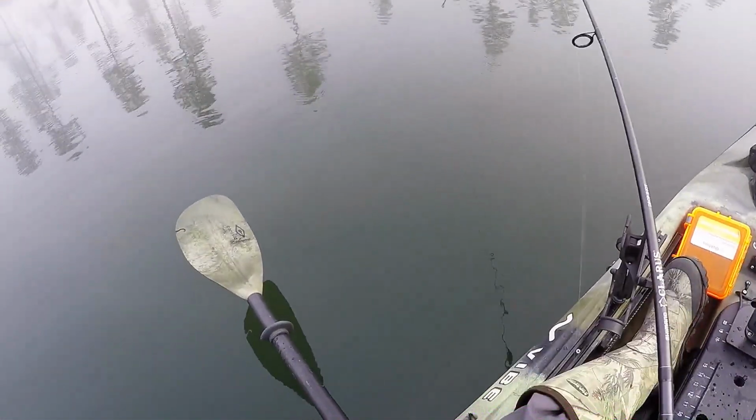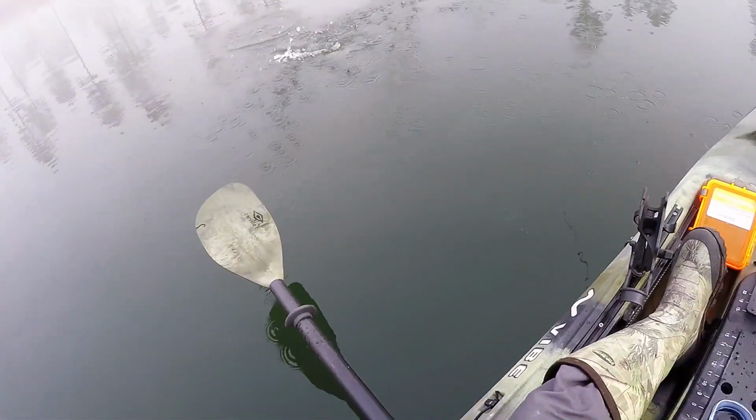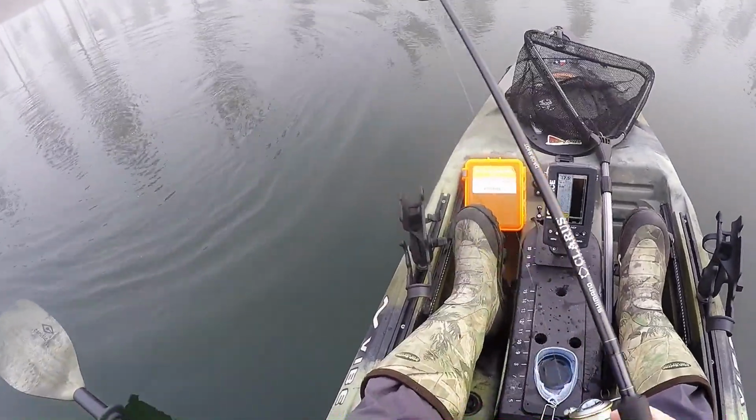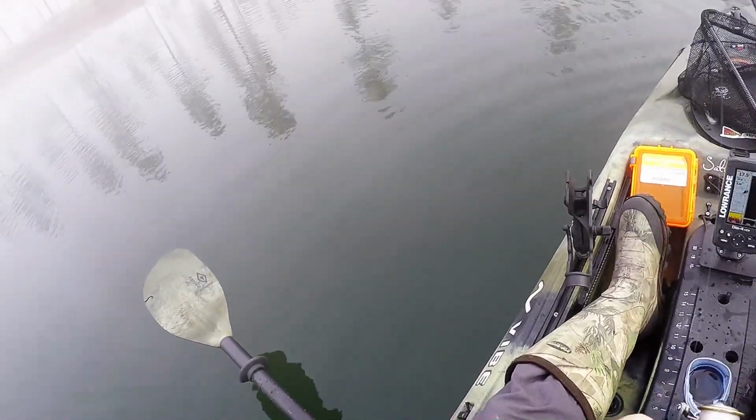Got one. Got a nice one. I knew they were down there. Here he comes. Ooh, maybe cold. They're still taking drag. Man, they fight hard.